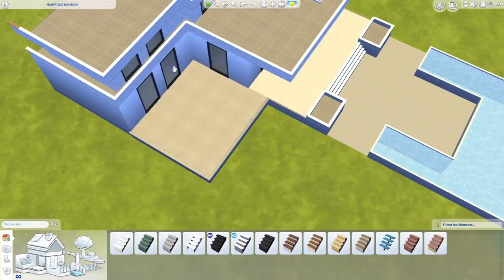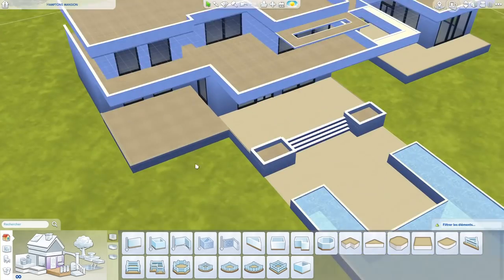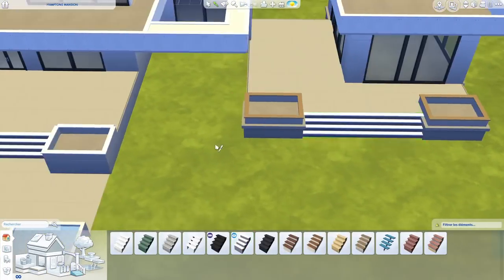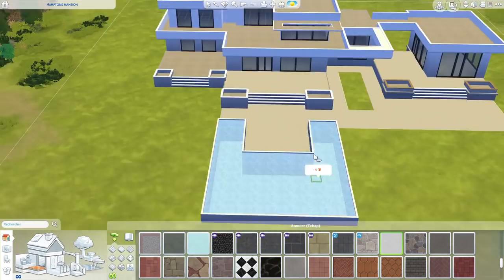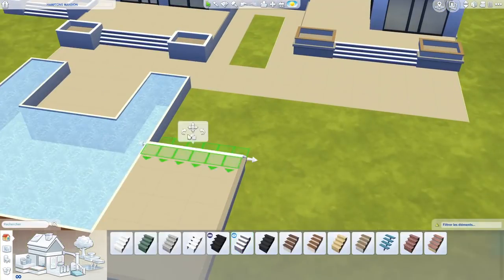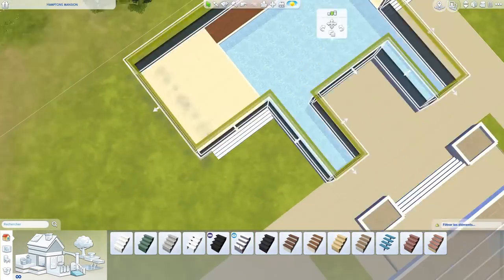About the house itself, I spent a lot of time on the landscaping because the garden is huge. There are many things to do in the garden. There's this big swimming pool in the shape of a U. There's a fountain next to the dining room. The dining room, by the way, is in a separate room. It's not part of the house itself. It's just next to the house.